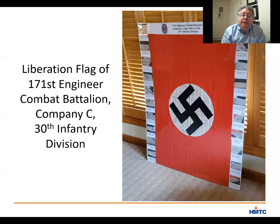The email included this picture of a flag he had found that was signed by 20 members of the 171st Combat Engineers Battalion, who had built one of the bridges across the Rhine in that action.